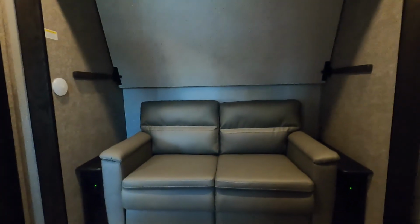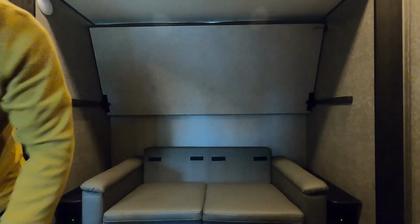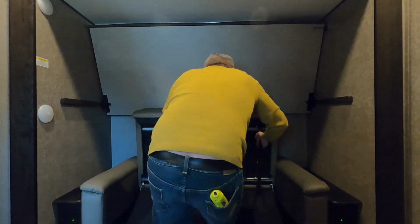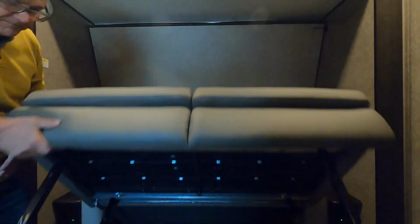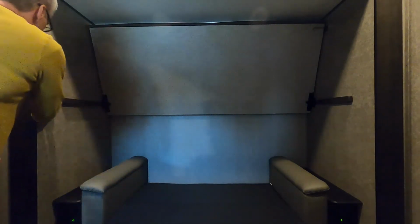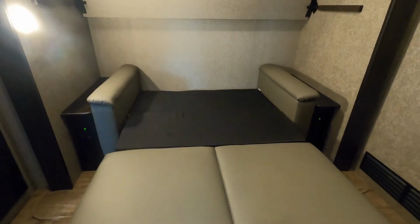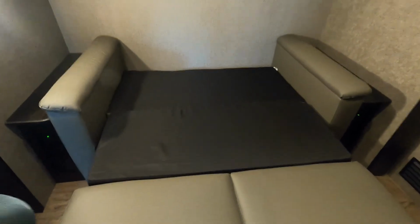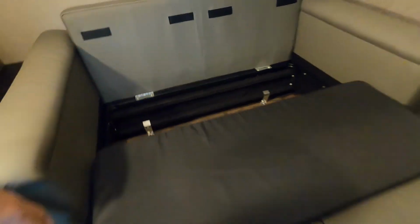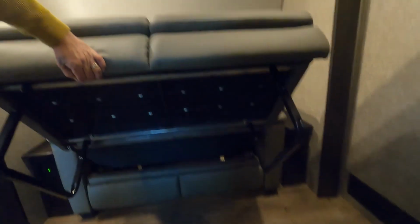Turn your sofa into a bed. Move the Velcro cushions. I like to stand in the middle for this. Gives you better leverage. Grab your legs, pull them out to the side. Lay that down. Lay your back cushion forward. Turn on some lighting so you can see what that looks like. Just that quick, you're down to a bed. Reverse the process, put in the back. Just lift up on the back. Again, like to stand in the middle here. Lift this up and fold these legs in.